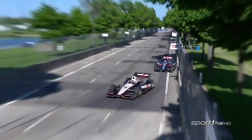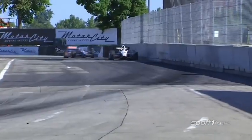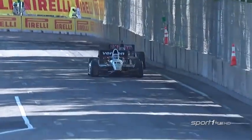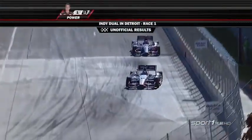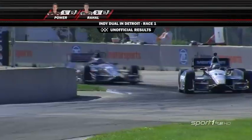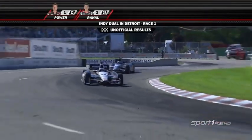There's his last push to pass. Coming, sliding, comes out sideways. Checkered flag is in the air to the finish line. With his second win of the season comes Will Power for Team Penske. Good job, boys. Good job, boys. Awesome.